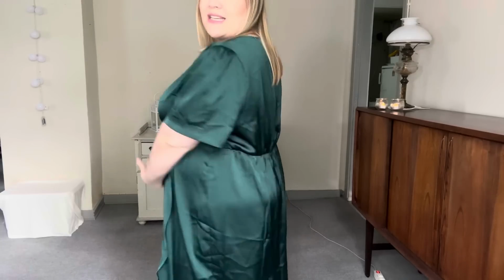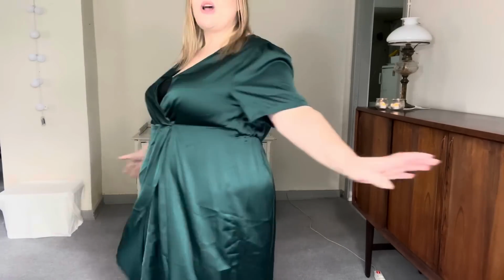But what I love the most is this ruching on the belly. What belly? Excuse me. This belly just doesn't exist. It's so beautiful. With this gorgeous V-neck, many of us apple shapes do have the bigger bust. There's plenty of room up here. I wear a J cup. My dress is a size 3XL and it just goes to show how much space there actually is. This dress is so beautiful. I'm in absolute love with it.